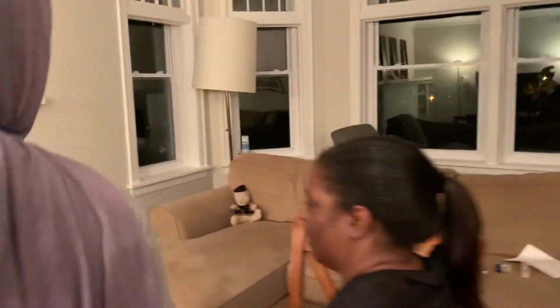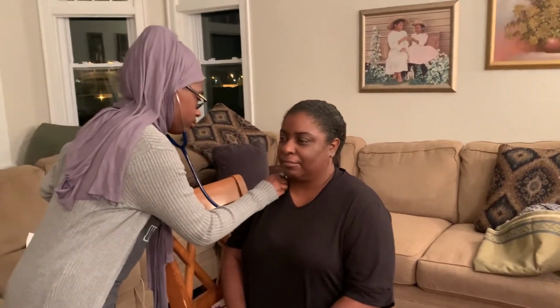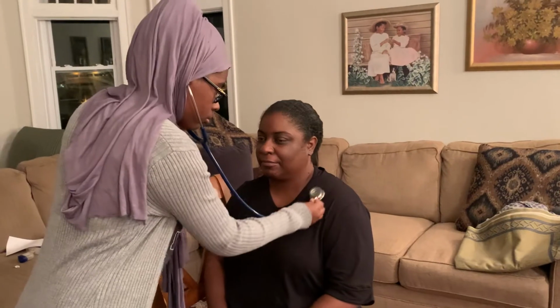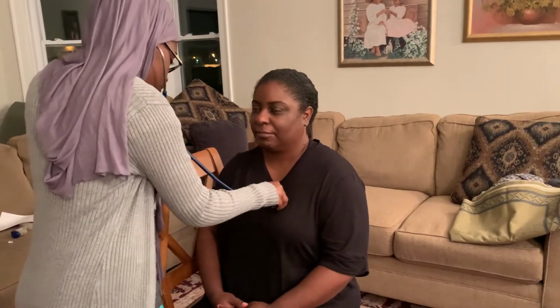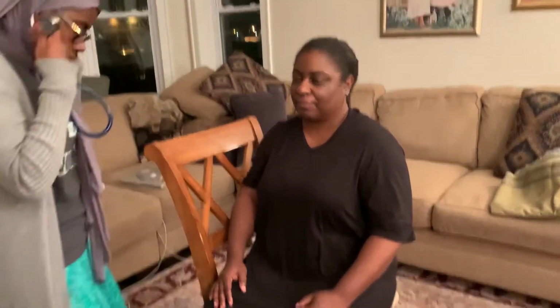So I'm gonna go ahead and move to the front so I can listen to your lungs, and then we're gonna move on to your heart. Is that okay? Yes. Okay. So please take a deep breath each time you feel my stethoscope. Okay, just gonna listen down here. Okay, it's the same as the posterior side. Breath sounds clear and equal bilaterally.